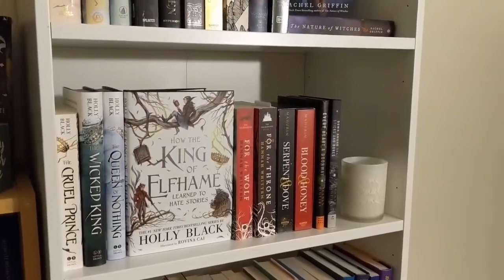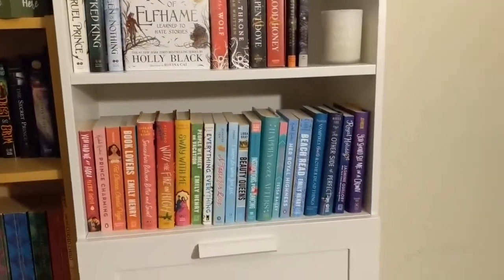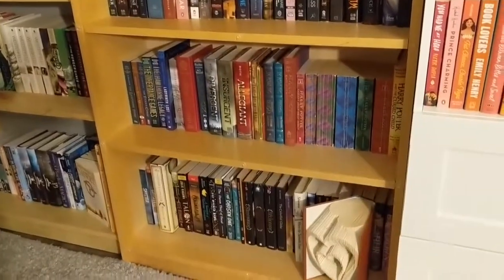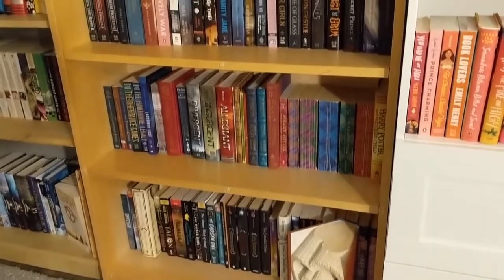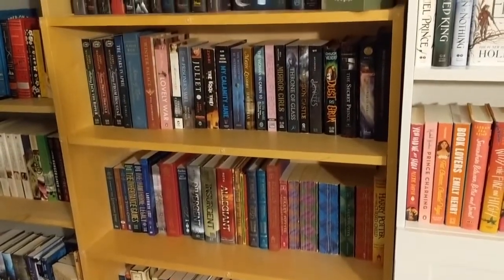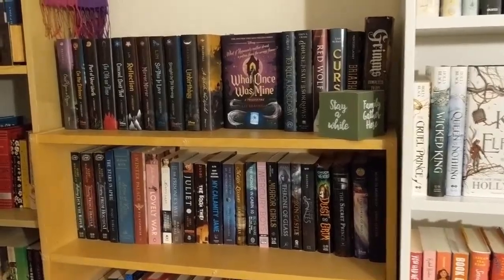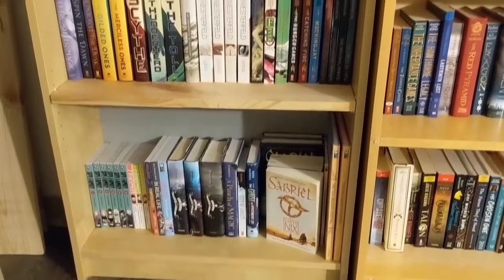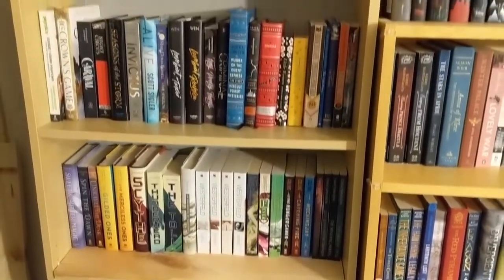This is my favorites shelf, and it is probably my favorite setup. And then of course I have my contemporary in a rainbow. Those are all my contemporary books. The rest of these are probably gonna have some more major changes. I tried to keep series together, but then I kind of just slapped them all. I really liked the fairy tale on the top shelf there, and then that bottom shelf is definitely going to change with the manga in middle grade.